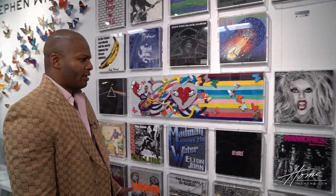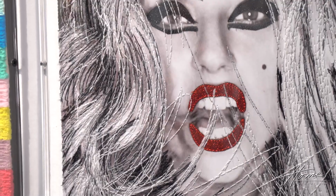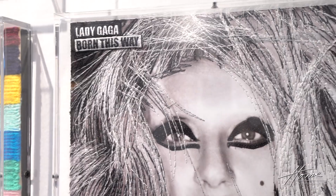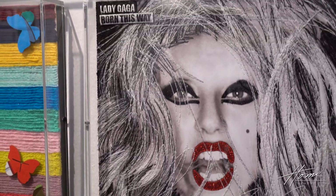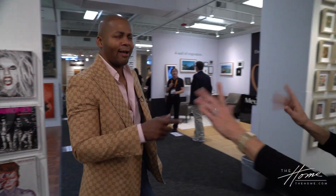This is art. How to take something old and make it new again by bringing it to art. Her hair is all embroidered. Those are threads. That's crazy. Wow. Look at her lips. Love it. That's pretty special. How did you spot that? I just was walking by, and that's why I said stop.